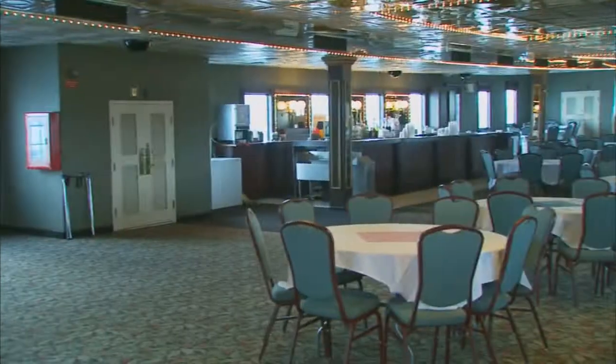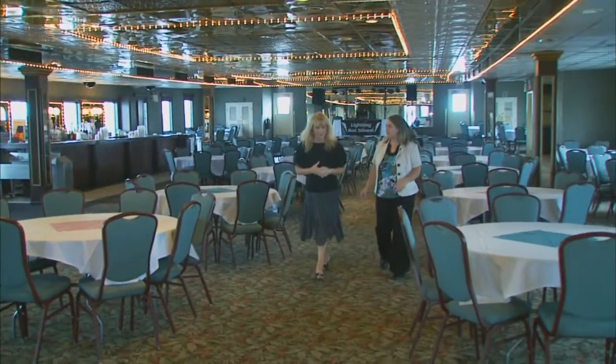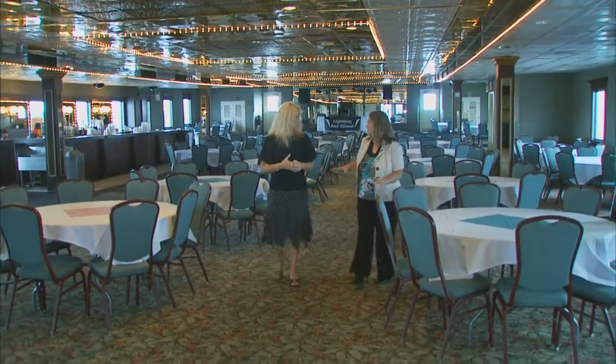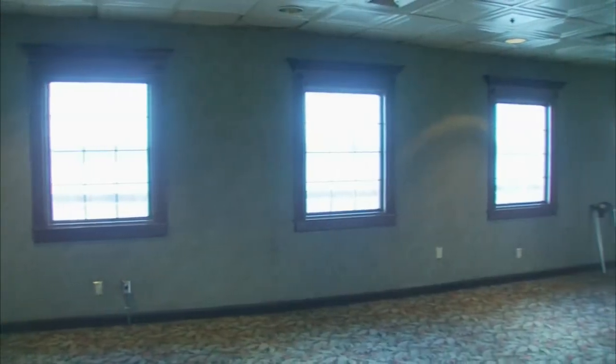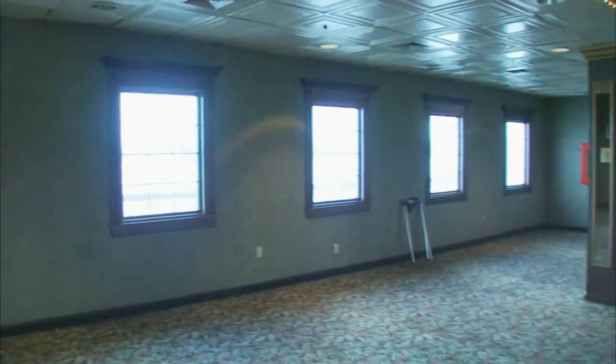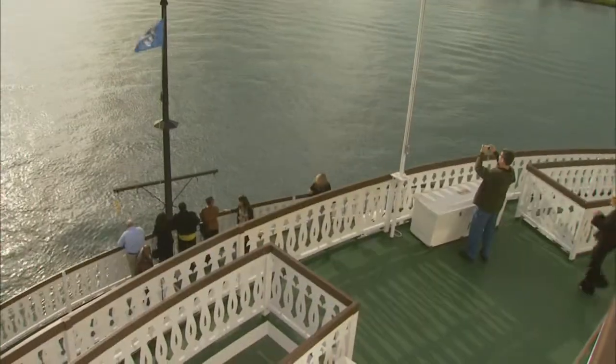Another great floor, and what a great idea to just rent this out for your own personal party. Yep, this is the third floor. This is a really popular one with weddings and also with a lot of corporate groups. It's got the windows all around with a wraparound promenade and a little bit of a back deck out there. Kind of a cool space for a party. We're actually the second largest dinner boat in the country. Really? Yep, right here in Detroit.